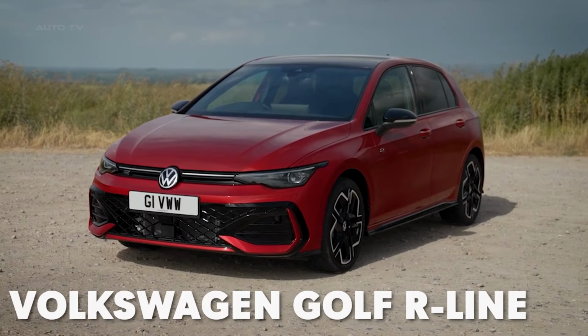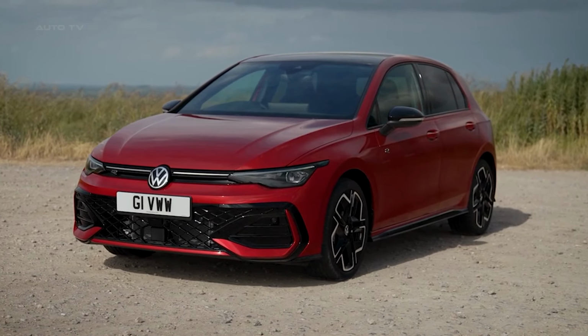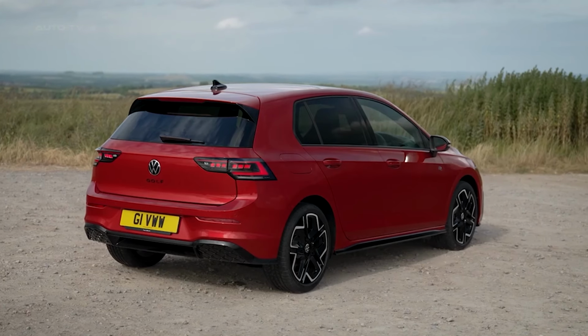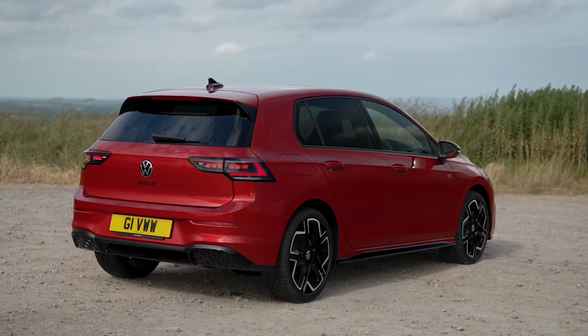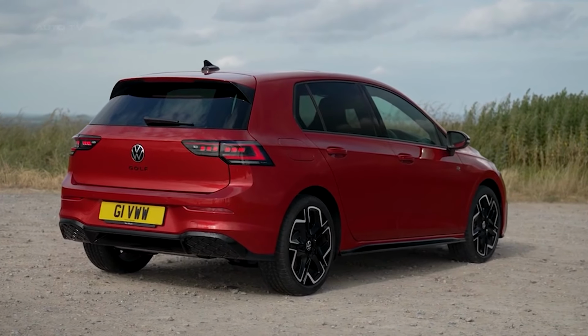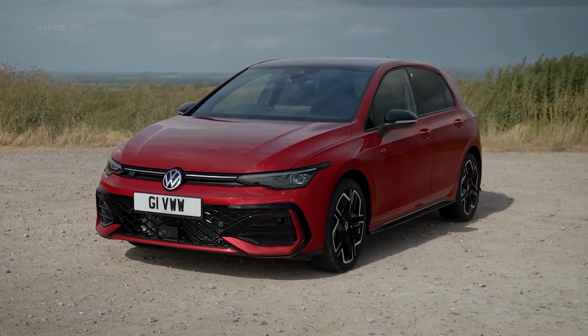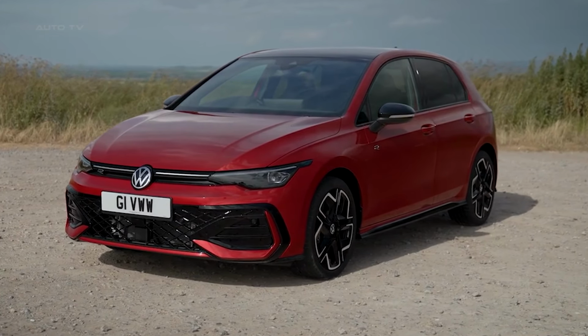The Volkswagen Golf has been a cornerstone of the automotive landscape for half a century, and with the 2024 model year, this iconic hatchback receives a meaningful update to keep it fresh and competitive. We recently had the chance to spend some time with the new Golf, and it's clear that Volkswagen is committed to maintaining the Golf's position as a leader in the compact car segment.